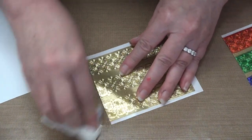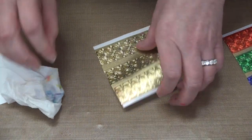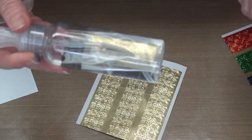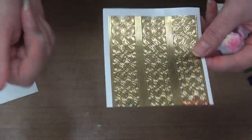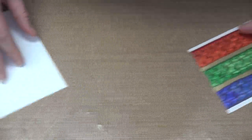So if I've done something and I don't like what I've done, don't peel it off. Just take your alcohol ink, your hand sanitizer. I wouldn't use blending solution because that's expensive, but this is going to take it right on off. Anything that's going to work with an alcohol-based product, hand sanitizer is perfect. So then I can use those later.